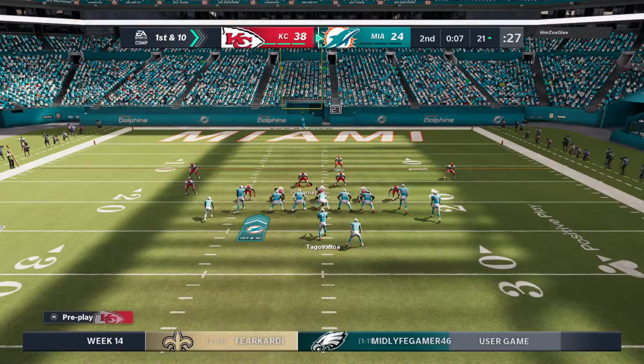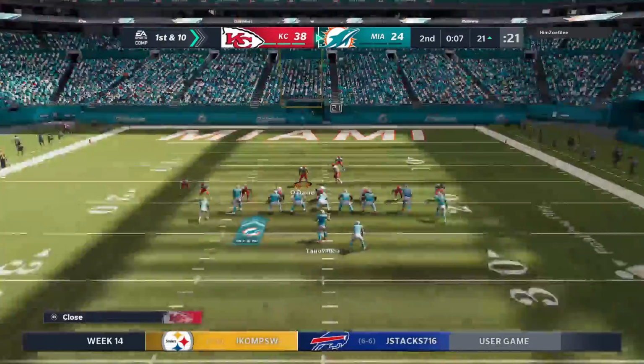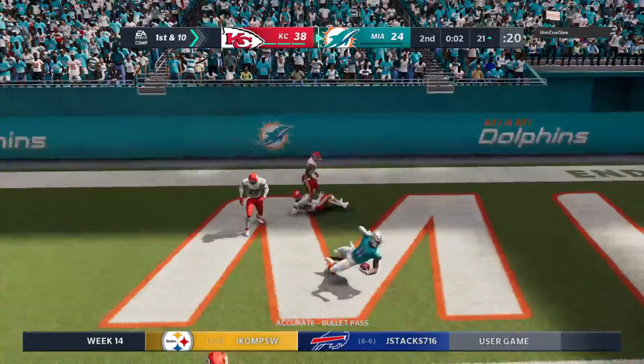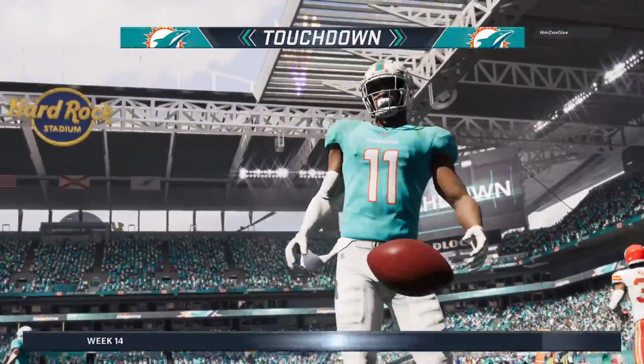44 is the mark. Here's Tagovailoa on 1st and 10. He's going to take a shot for the end zone. And this is caught by Parker for a Miami touchdown.